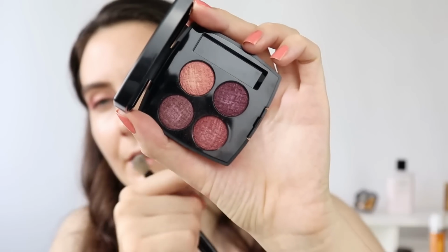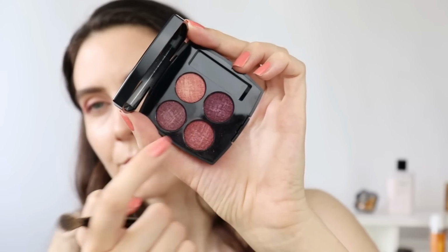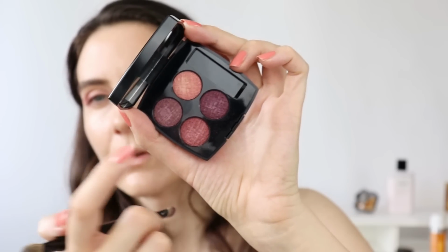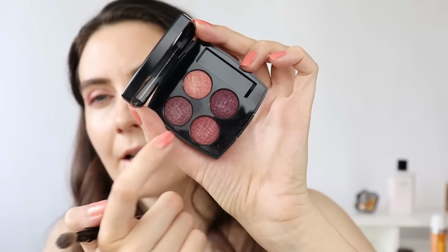And the other day I tried using this palette. I applied just a combination of these two colors on the outer crease and it looked very beautiful. I applied these two colors just like a light wash of color and it looked very beautiful.